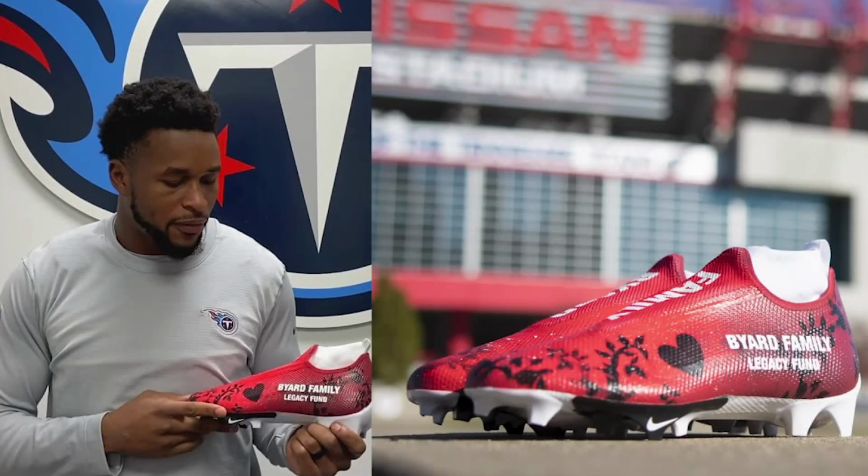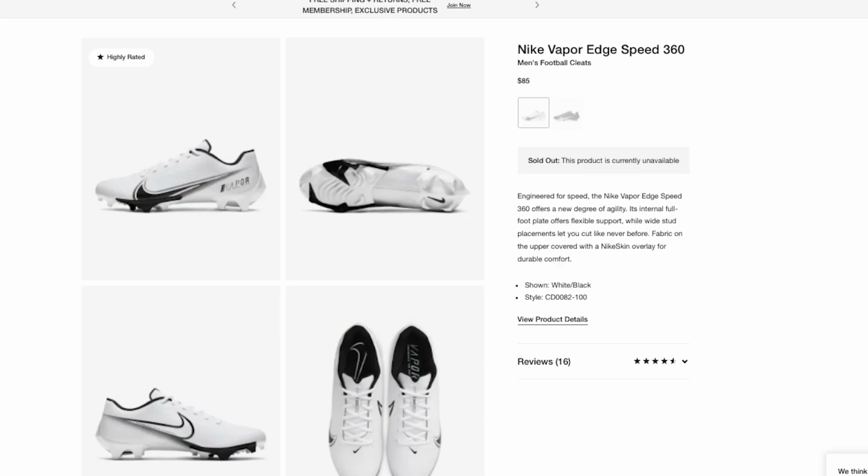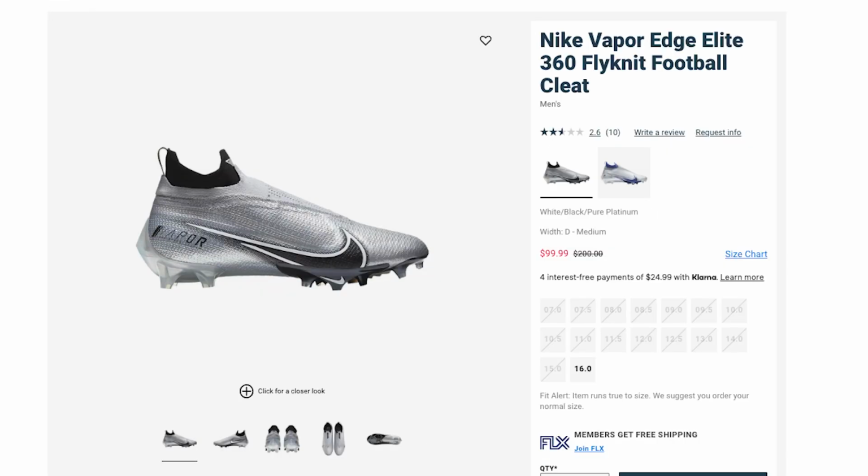Some NFL guys in the edge line, we've got Kevin Byard, Jesse Bates, Jeremy Chinn, and Javon Holland. If you guys want the Speed, they're $95 on Nike, but there's like no sizes left. The Pros are $120 on Eastbay, and then the Elites are $200 on Eastbay.